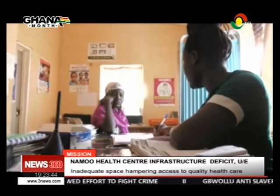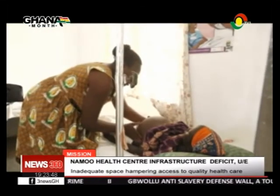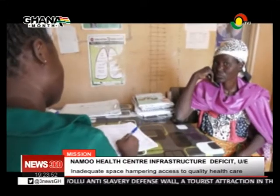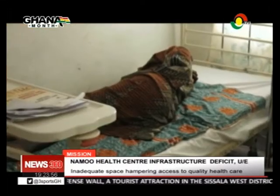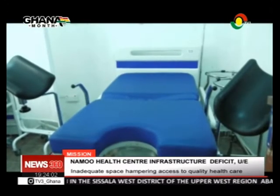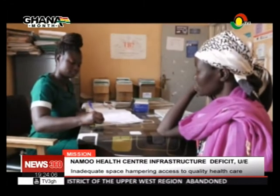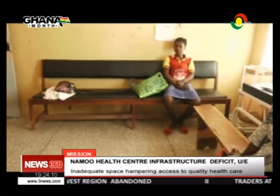The facility is well staffed. A physician assistant, 2 midwives, 9 community health nurses, 6 enrolled nurses, 2 staff nurses, and 1 disease control officer. Yet, space is a challenge, especially for pregnant women. Healthcare providers will, however, do all it takes to save pregnant women. And this is a real worry for staff, seeing clients and having difficulty caring for them.